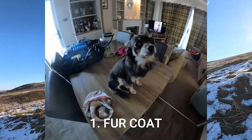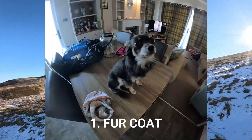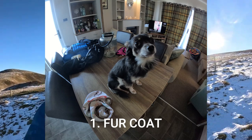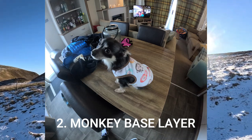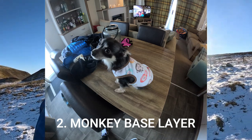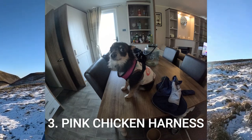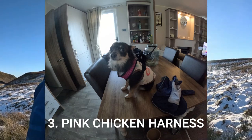On the last few videos we've done, we've had a couple of comments asking me to explain a bit about the kit. I'm no expert on kit, but here goes. Item number one, fur coat, all natural, partially baldy due to alopecia. Item number two, monkey face base layer. Item number three, pink non-restrictive harness, small enough for a chihuahua, meant for a chicken.